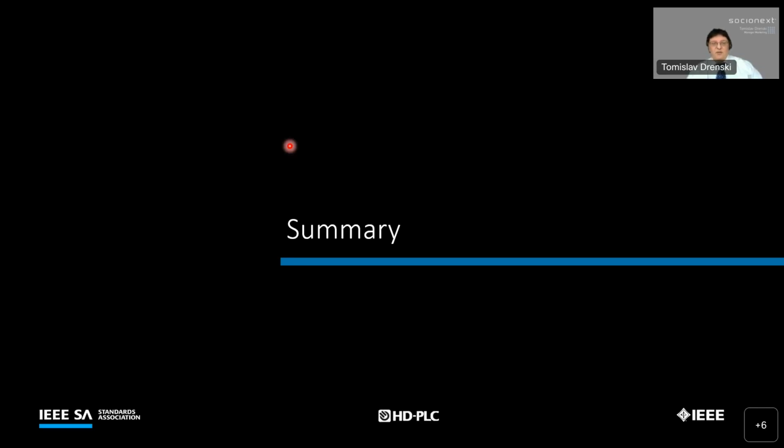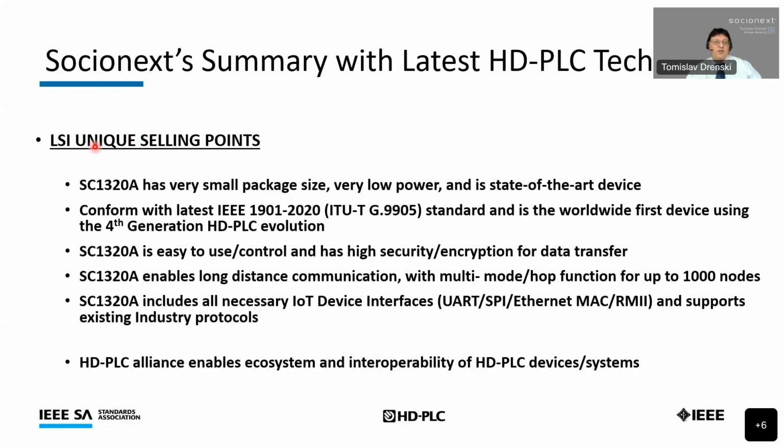As a summary, Socionext has unique selling points for its LSI. We have a very small package size, very low power, and a very state-of-the-art device. We conform with the latest IEEE 1901-2020 and ITU-T G.9905 standard, and it is the worldwide first device using the fourth generation HD-PLC evolution. Our device is very easy to use and control. It has very high security encryption for data transfer. It enables, as shown already, long-distance communication. It has multi-hop and multi-mode functions and can connect up to 1,000 nodes.